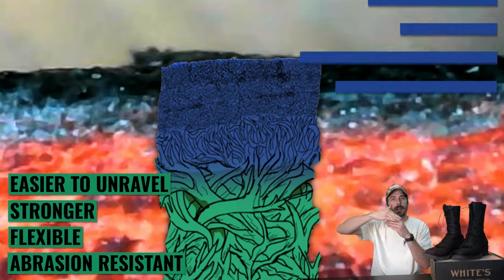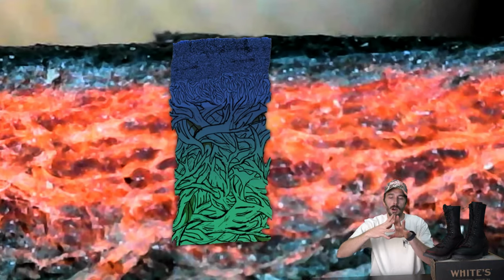But more importantly, it's that gradient of large to small fibers that are all intertwined that gives it all its strength. And it's a huge part of why man can't make that material. It literally has to be grown.